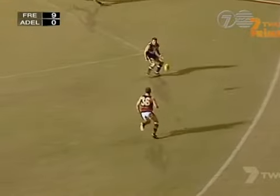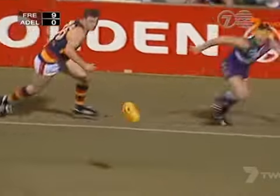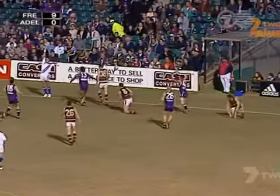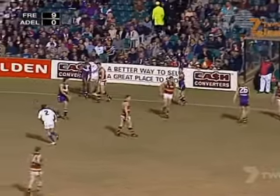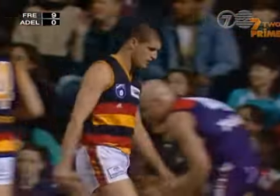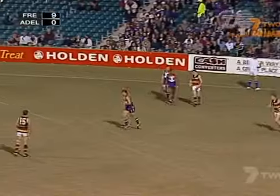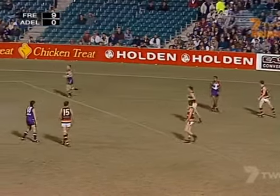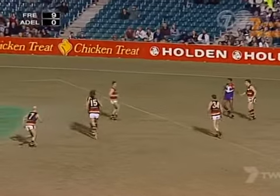Short kick by Bassett, made a blue here. Little hand pass by Callaghan. May have been intended there for Chisholm, not cleared for a throw-in by Bassett. Not all that well disguised, but he got the benefit of the doubt from the umpire. And it will be thrown in the left forward pocket there for the Dockers. Michael Brown, number 18. Number 15 is Pittman for Adelaide.